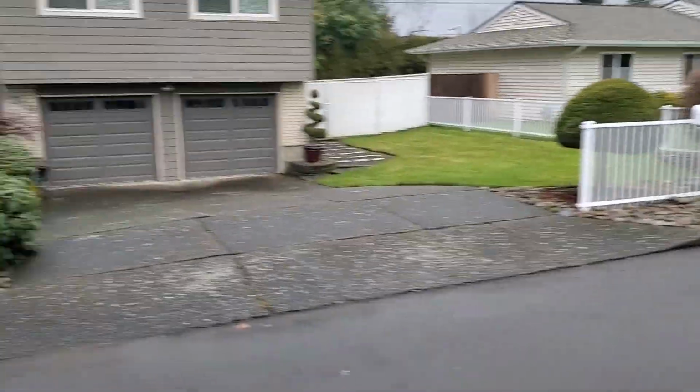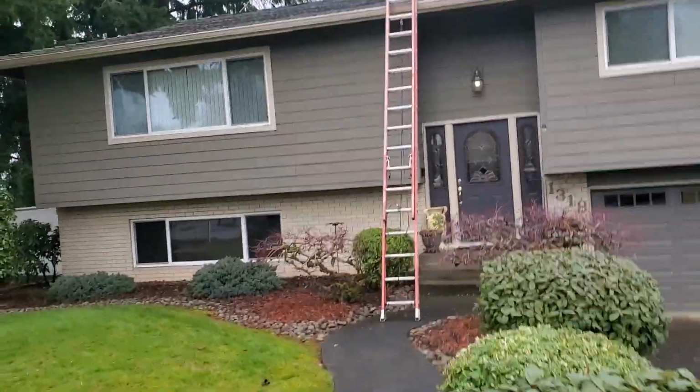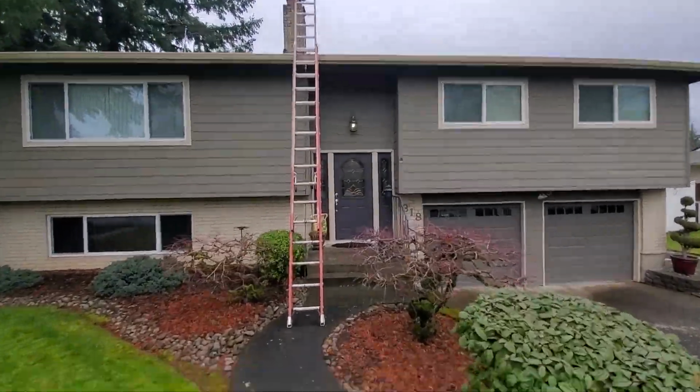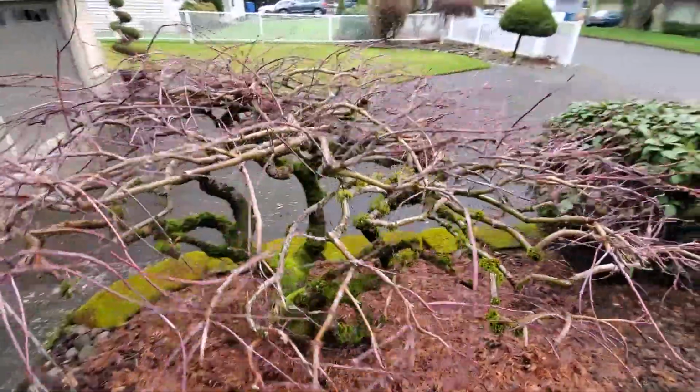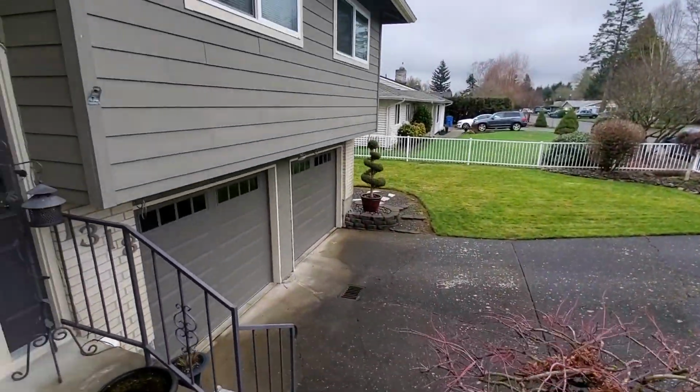So I'm just going to take you guys on this little journey. It's a pretty basic roof. Normally I take pictures, but I'll take pictures after I talk with you guys. I'm going to go ahead and flip this camera around and kind of show you guys what I look for. But we set the ladder up, knock on the door, see if anybody's home. I'm gonna make this wide view real quick. Check out these bonds. Oh, wait, I think these are like Chinese maple or something like that. I don't know, but pretty cool little landscaping.